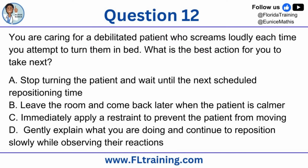Question 12. You are caring for a debilitated patient who screams loudly each time you attempt to turn them in bed. What is the best action for you to take next? A, stop turning the patient and wait until the next scheduled repositioning time. B, leave the room and come back later when the patient is calmer. C, immediately apply restraint to prevent the patient from moving. Or D, gently explain what you are doing and continue to reposition slowly while observing their reactions.